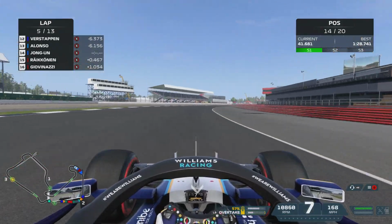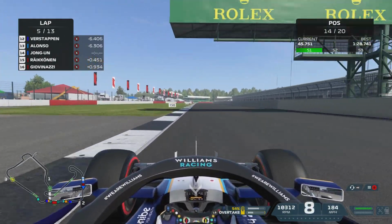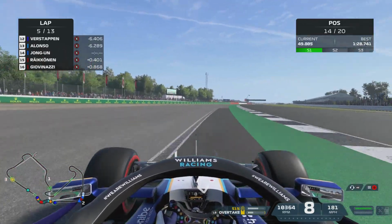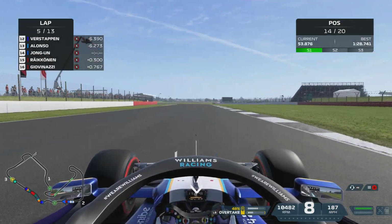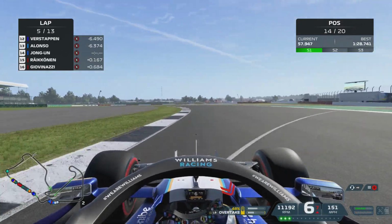I'm gonna do an experiment here, right? So I'm gonna take Copse flat out, okay? And I'm going to take a track extension because I play on regular, so I'm not going to get a warning for it. Ready? Watch this. So I'll take the wide line. Watch how Kimi is still closing in on me. He still gained a few tenths through there, and that's without me backing out.